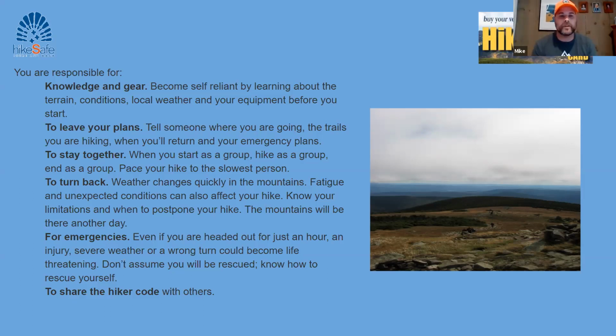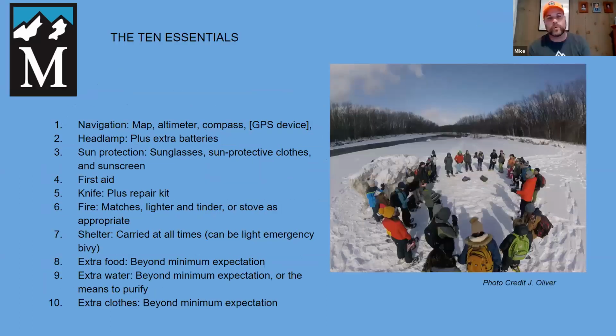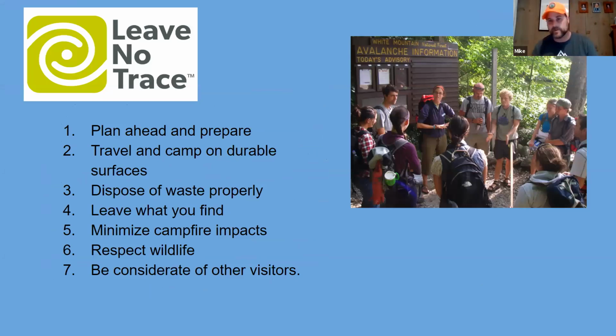Other things to know would be the 10 essentials, making sure you have what you need in order to be safe. This list right here looks a little different than the classic 10 essentials. This list comes from the Mountaineers, which is a very reputable organization based out of Seattle. They updated this list just so that, as times change and technology changes, people have what they need in order to be safe. All right, and then Leave No Trace, making sure that once you're out there, you're within your comfort zone, you know how to act responsibly and recreate responsibly in the backcountry.